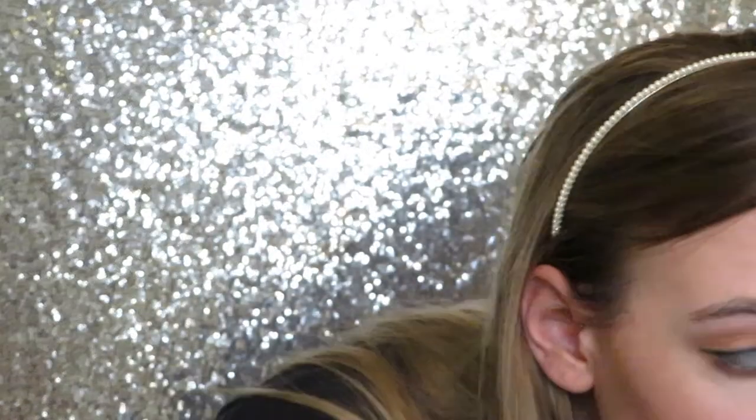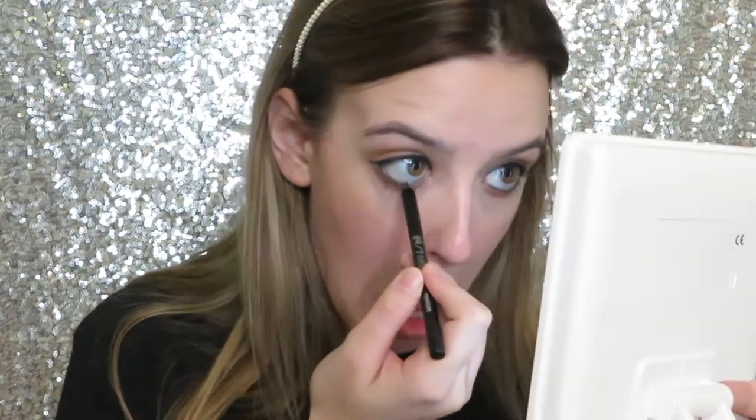So it does show up pretty green, so I think I'm going to take my black liner and just go over it a little bit to tone down the green. I think that looks much better.